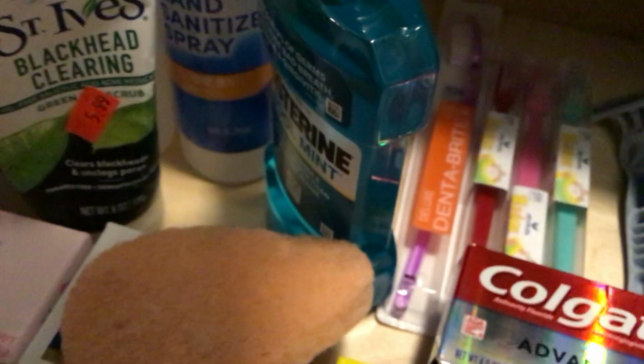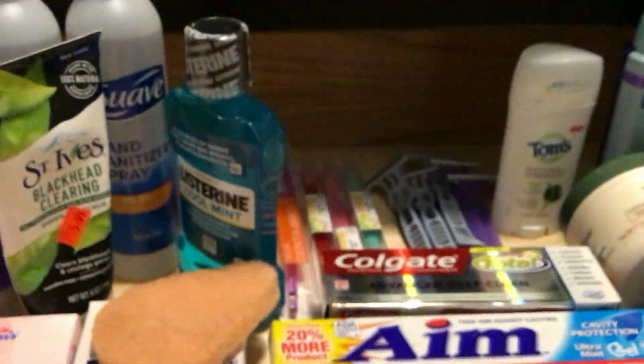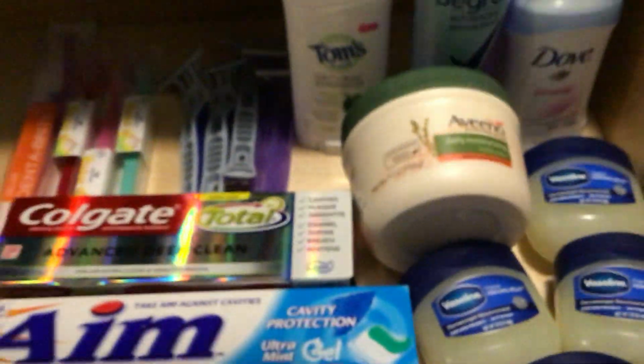This is the hand sanitizer spray. That's 10 fluid ounces, but it's very big. These razors are really good.